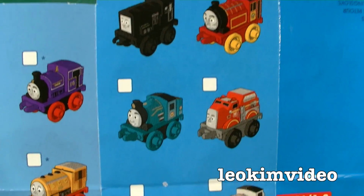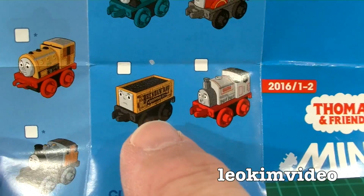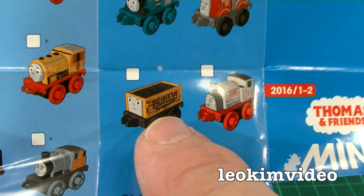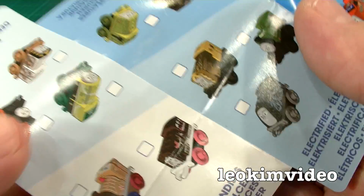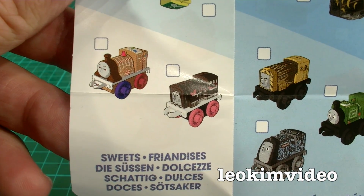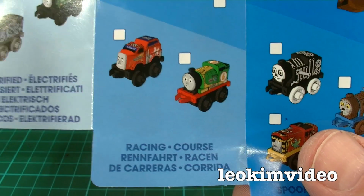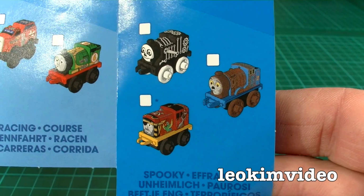So we're going to have to be very, very careful in the way we pick these toys up. I mean, the rolling stock, we need lots more of this. We need Annie and Clarabelle and stuff. Okay, let's look on the other side. And it's a bit strange how they've done this. Okay, Sweets. There's some very strange ones here actually. Electrified, Racing, Spooky.